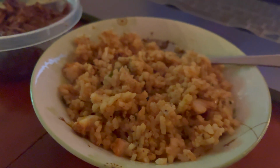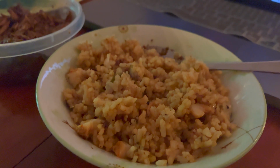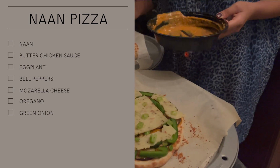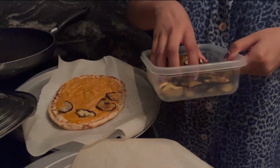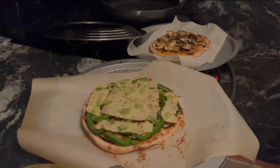I love experimenting with food, especially when the result turns out so good. For dinner, we decided to cook naan pizza. Basically, we topped some naan with butter chicken sauce that I had left over from when I ordered Indian food. And then we added some veggies.